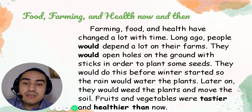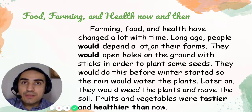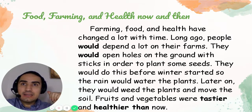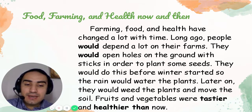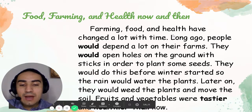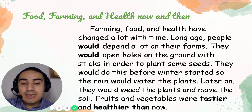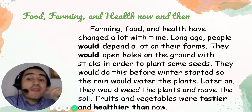So for example, you can see in bold here, we have would, usually applied when you're talking about what people had to do in the past when they had a particular situation, right? Another thing that you're going to identify is that we're using comparatives. Tastier, and below I also had healthier than, right? Because we're making a comparison. So tasty and healthy end with a Y, reason why they drop the Y and it changes to IER. And we say healthier than.